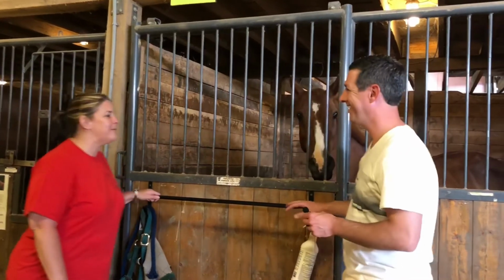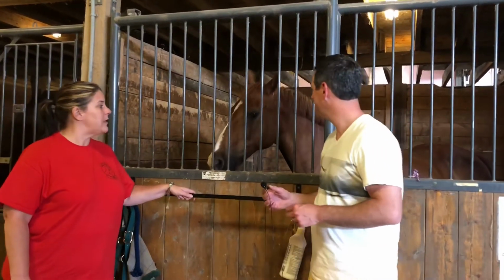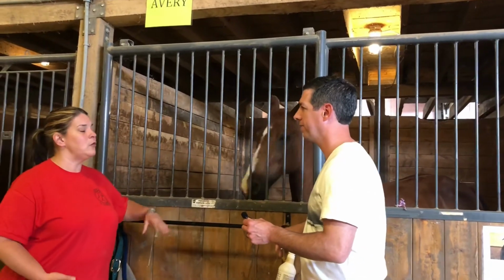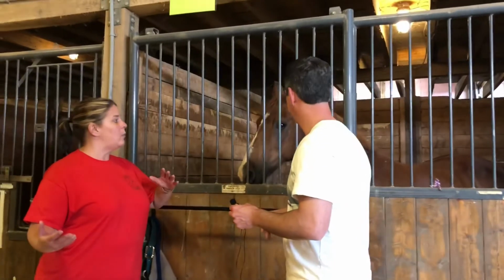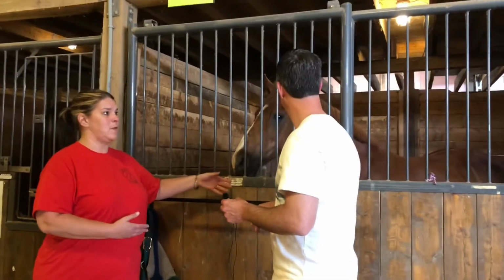This is Avery. Avery loves to come over and say hi. He belongs to one of our volunteers, and that's one of the ways that we acquire our horses. One of our volunteers purchased him for her own use, and she rides him when we don't have programming going on. But she also lends him back to the program so we can use him for therapeutic lessons.